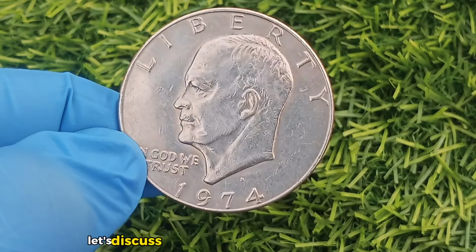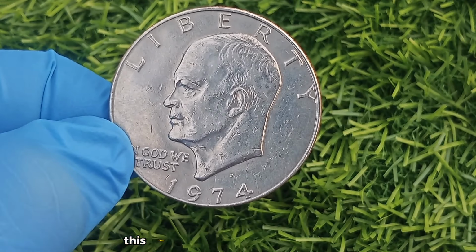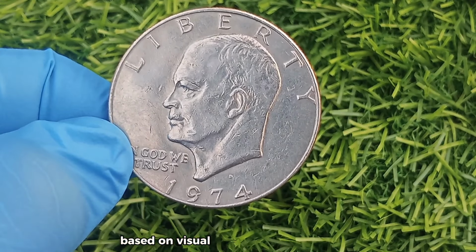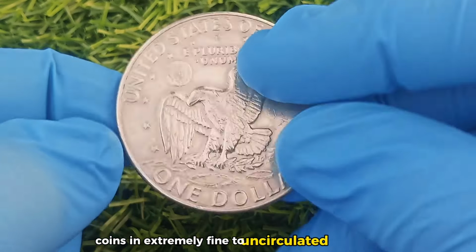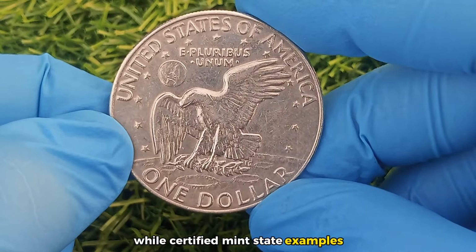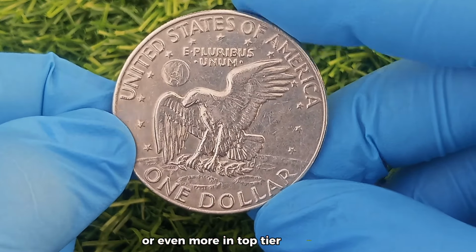Now, let's discuss the current market value of the 1974 D Eisenhower dollar. In very good condition, this coin typically ranges from $3 to $6, but its value can rise significantly based on visual appeal and preservation. Coins in extremely fine to uncirculated condition often sell between $10 and $25, while certified mint state examples graded MS65 or higher can reach $100 to $200 or even more in top-tier auctions.